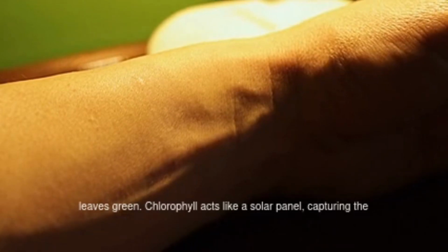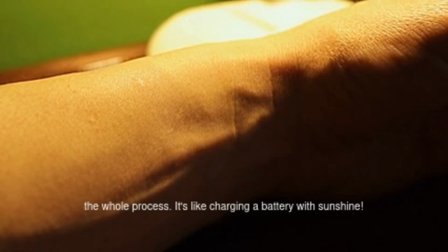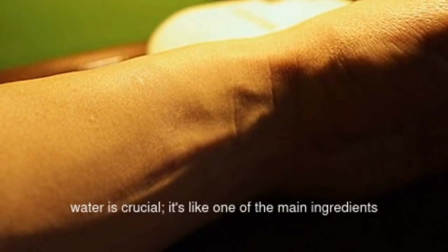Plants have a special pigment called chlorophyll, which is what makes leaves green. Chlorophyll acts like a solar panel, capturing the energy from sunlight. This captured energy is the power behind the whole process. It's like charging a battery with sunshine.